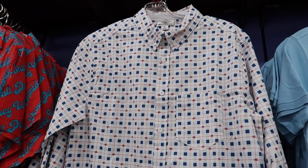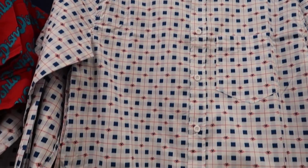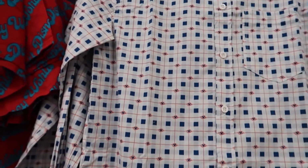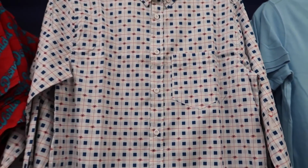Ooh, what's this print? It's like gingham, right? Look at this. The Disney Cruise Line too, it's very subtle. Like that's the Disney Cruise Line emblem down there. Neat, how much? $32.99, down from $64.99.